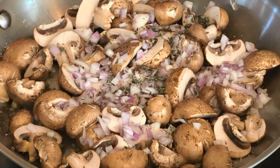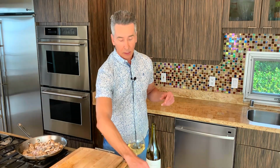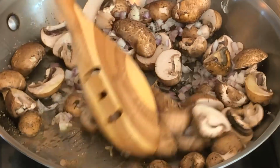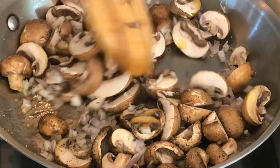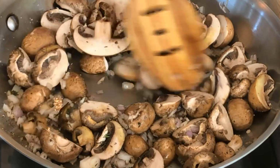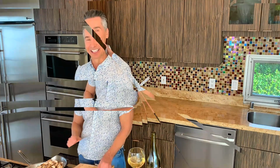And I know you're probably going, Jeff, I never see you salt mushrooms right away when you put them into the pan. I'm usually not wanting to extract the liquid right away. At this point in time, I do not want to brown these mushrooms. I just want them to soften up and get some beautiful tenderness to them. This will take about 5-7 minutes. So we'll let that go and then we'll hit it with a little bit of cognac.